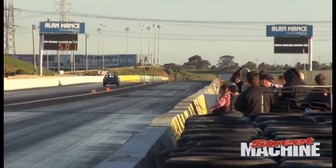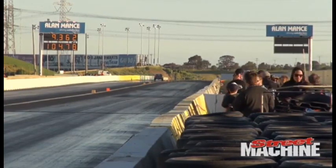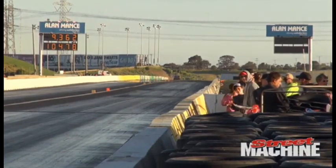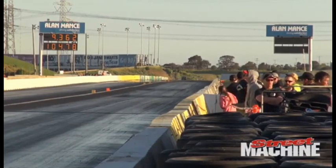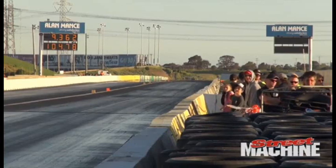Bit of a pedal there from Steve Bazina. Gets out of it just after half track, still rolls over for a 9:36. So the boys are doing all right.